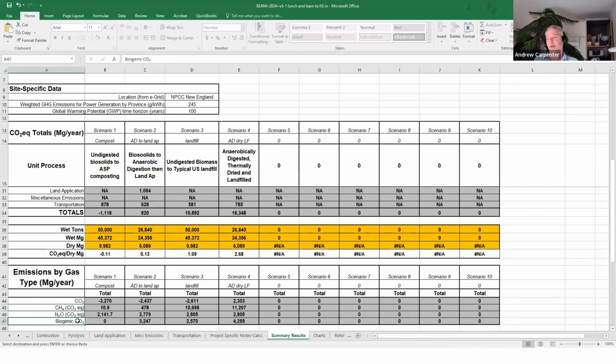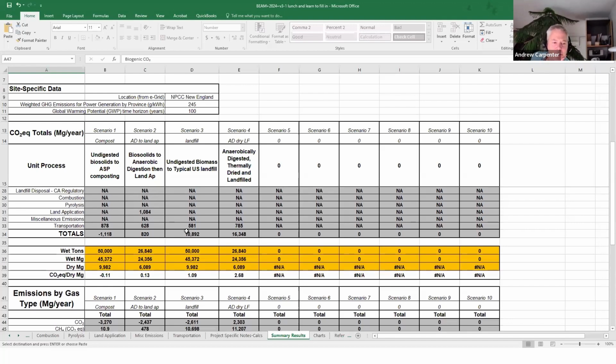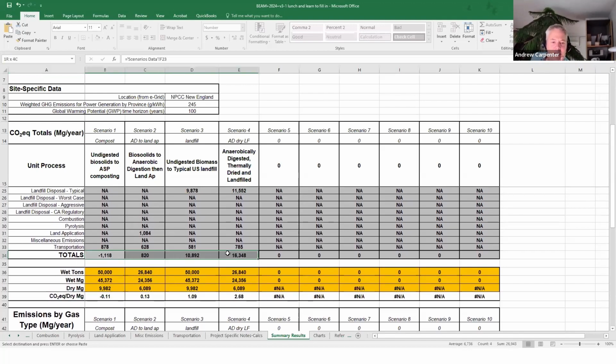As is required in most greenhouse gas emissions accounting, we actually calculate the amount of biogenic CO2 emissions that come up, but those don't get added into our actual greenhouse gas footprint because they're considered biogenic, not a cost or debit. And so here are the actual numbers per year.